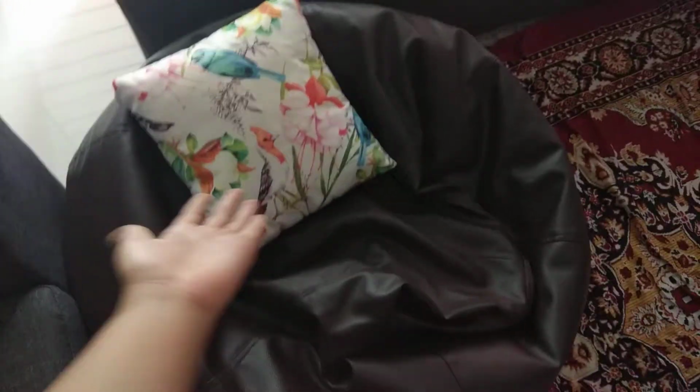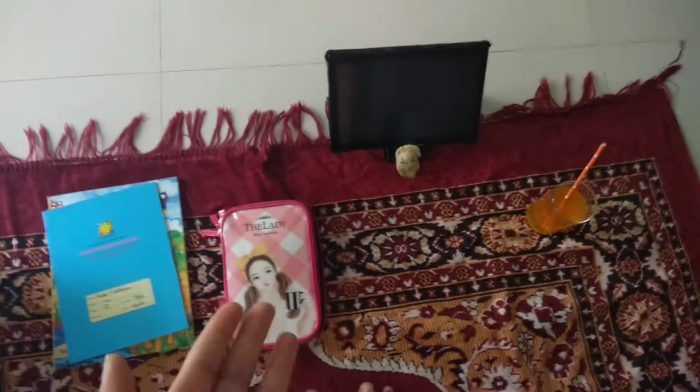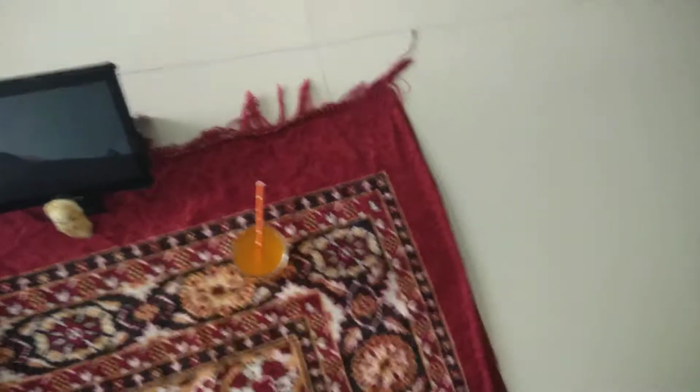So right here, this is my beanbag chair. And I have added a little comfy pillow. And there's a mat spread on the floor. Then right here, I have a few books that I'm going to be writing. And I have a compass box. And I have a little drink for when I'm thirsty.